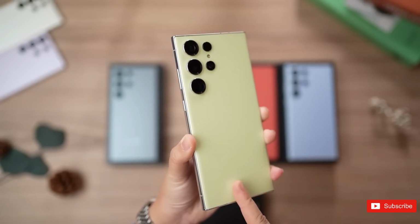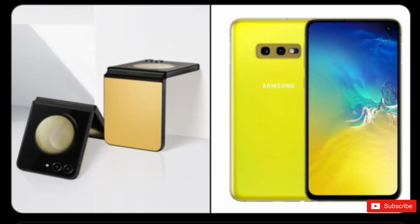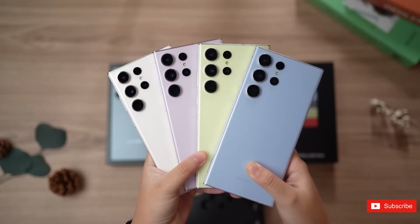The last time Samsung released a phone in yellow was with the Galaxy S10e, which had a standout canary yellow variant. As for violet, it made an appearance during the launch of the Galaxy S21 series with the Phantom Violet option for the Galaxy S21 and S21 Plus.